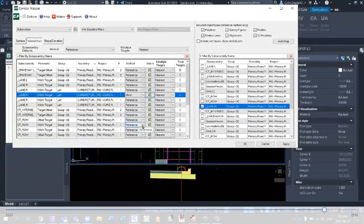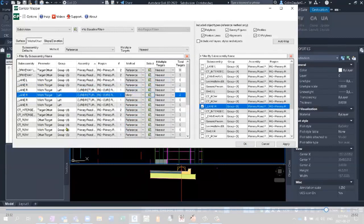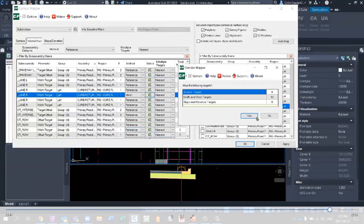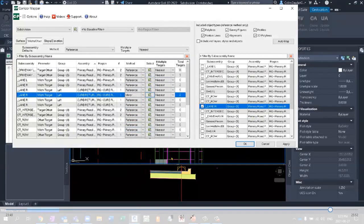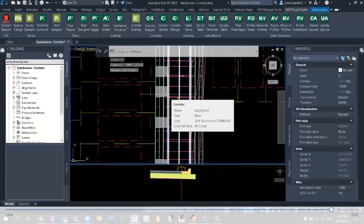That type of scenario makes it a lot handier to go in and only have to adjust the targeting for one individual subassembly and then know that the other subassemblies are going to then copy that one. They don't have to be the same name, and this way you can divide things up with different names but still have them targeting the same scenarios. Click OK. It's going to build this out. We've added 4 more, and these lanes will tighten up to the offset alignments.